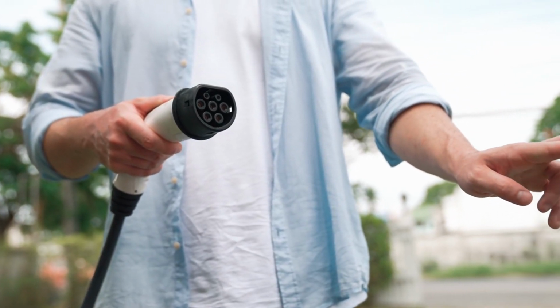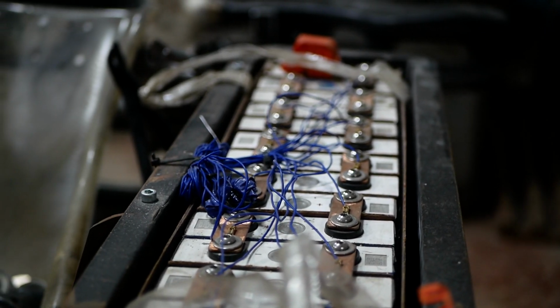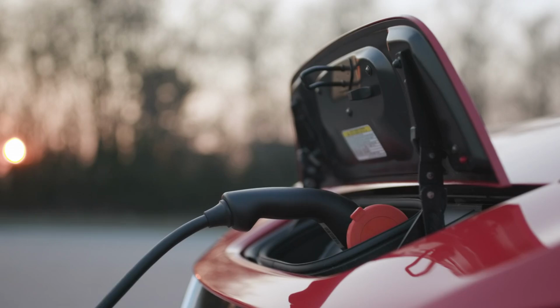Electric cars are becoming more accessible and affordable. With advancements in battery technology, electric vehicles, EVs, are now a practical option for many people. They produce zero tailpipe emissions, which means cleaner air and a smaller carbon footprint. Plus, many regions offer incentives for purchasing EVs, making them a financially attractive choice.